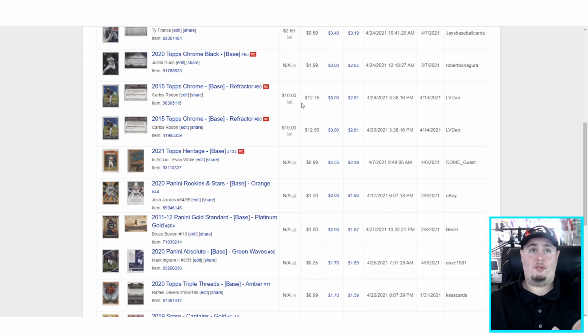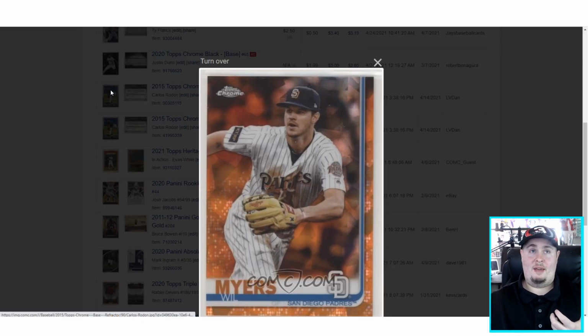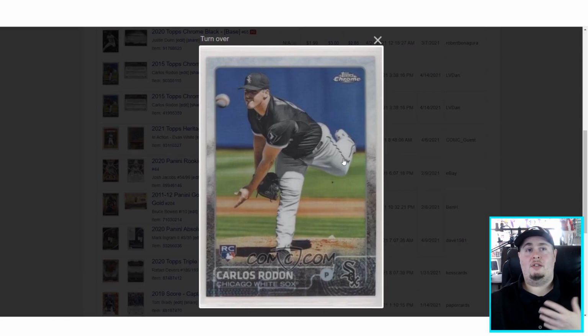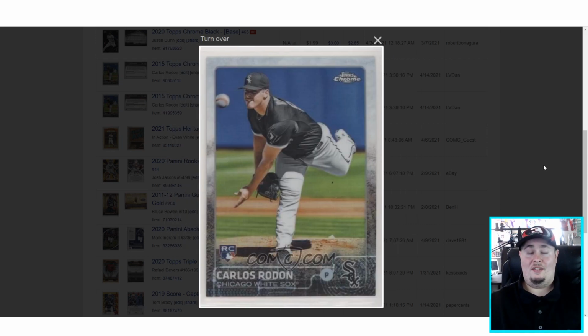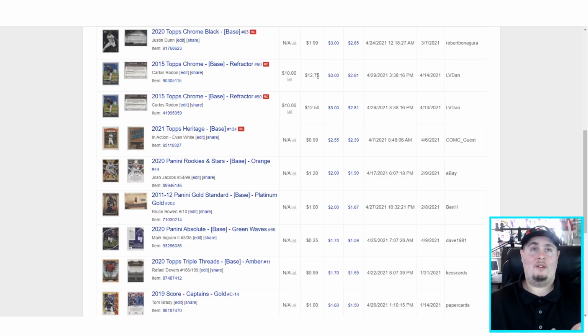Carlos Rodon throws his no-hitter, and there's a big run on his stuff. So I buy two of his Chrome Refractor rookie cards from 2015. They were the only two on COMC when I bought them, and then about 20 more of them got listed. So somebody was sitting on a stack. Somebody was buying them during the game. I paid $12.75 and $12.50 trying to get 20. So I was trying to just make a quick flip there, and it backfired.